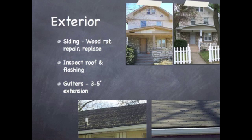So now let's get into some specifics on what we do to a property to make it a turnkey rental property. We always start with the exterior inspection. We look at the condition of the siding and see if it needs any repairs or if it needs to be replaced. We always repair any wood rot by replacing the rotted boards. If there's extensive wood rot on any wood lap siding, we'll remove it and replace it with vinyl siding to reduce any future maintenance costs.